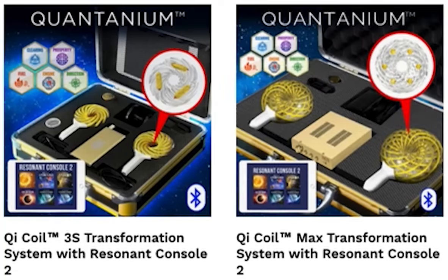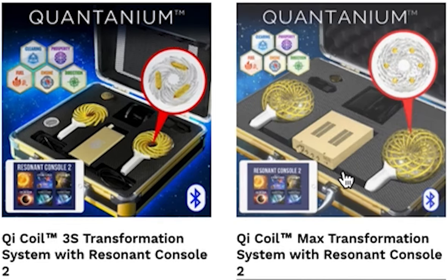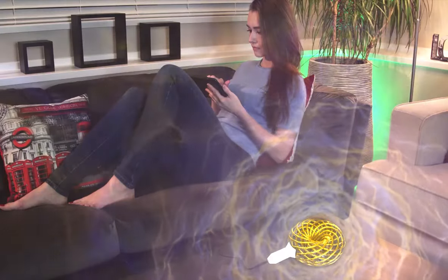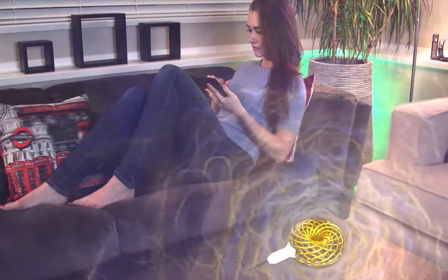The professional systems also come with a 12-week course that teaches my system for personal transformation. The resonant console makes it more intuitive and easy to use because you'll have a dedicated tablet to run your frequencies and you won't be distracted by notifications or calls or messages on your phone.